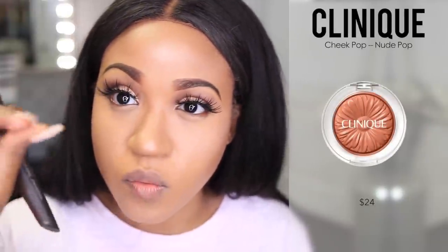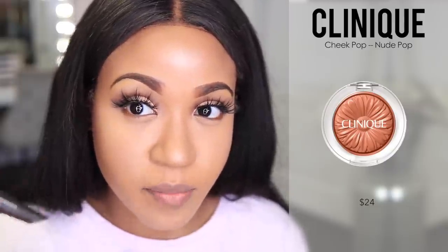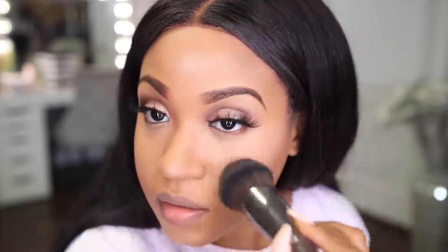so this is going to be nice for an everyday look. I'm gonna add a little bit of blush to my cheeks just for a nice flush of color. So I'm using this blush, it's called 05 Nude Pop. And this blush, it has a really soft feel. It almost feels like it's cream to powder or something. So I really like that. And I feel like this color is just the perfect amount of color. Not too much, but enough to, you know, just add some color back to the face.